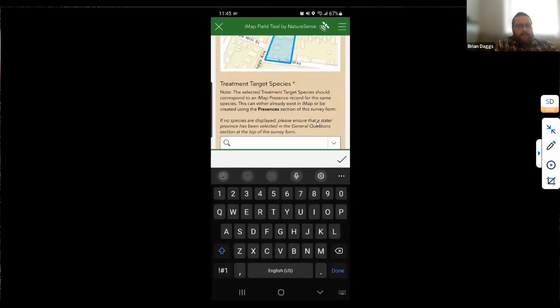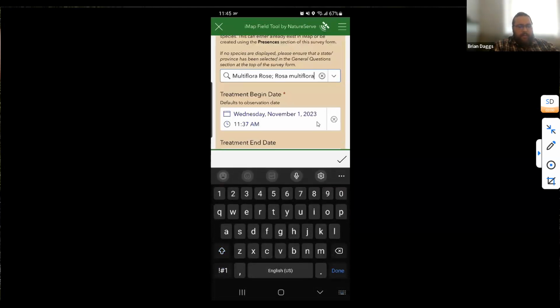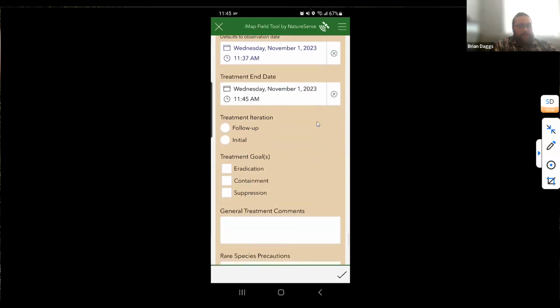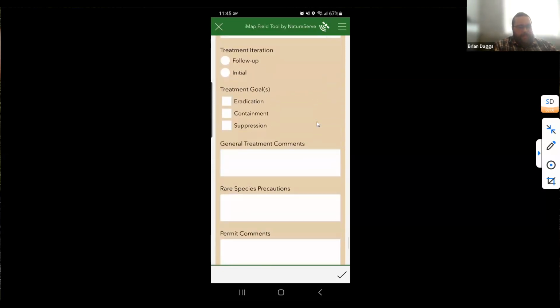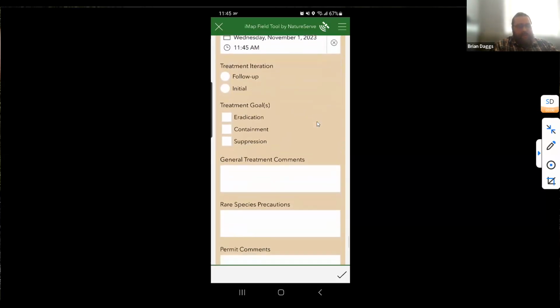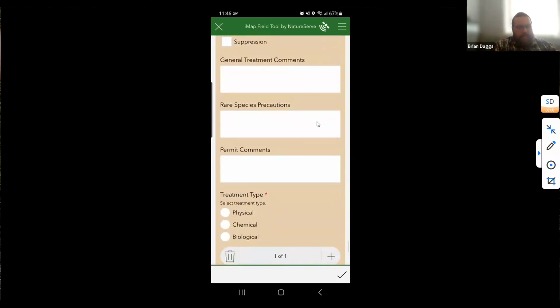After that, you can fill out the species you treated. For example, I will say we treated multiflora rose. It automatically grabs the date and time that you first started the survey at. You can click on that treatment end date field to then get the time that it currently is to designate at what point you finished treatment. After that, you have optional data fields for things like treatment iteration or the goals of treatment and text boxes.